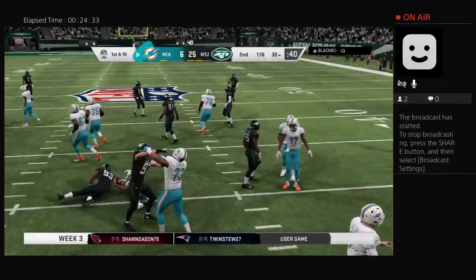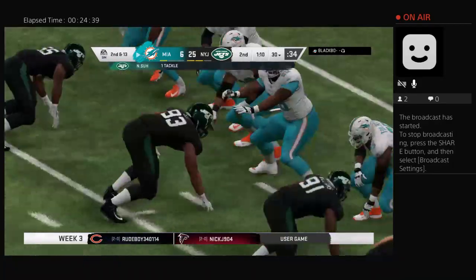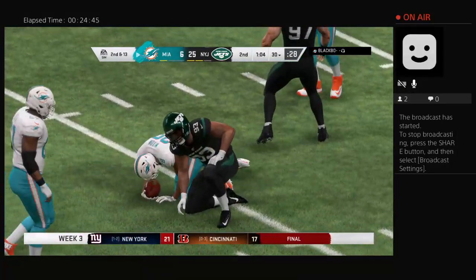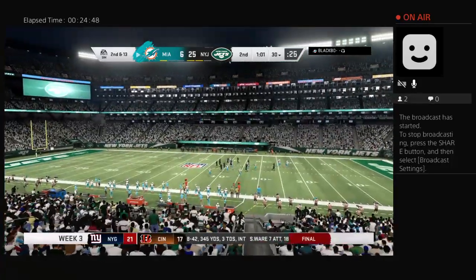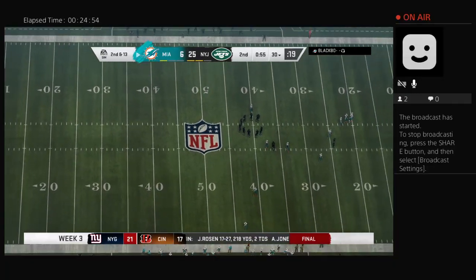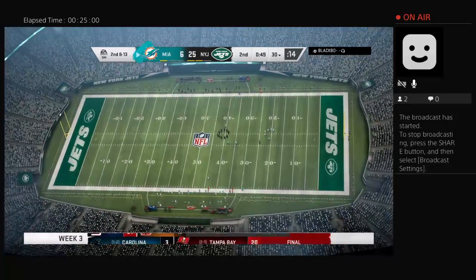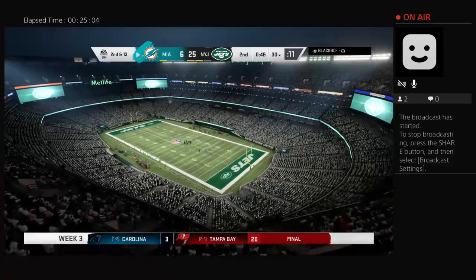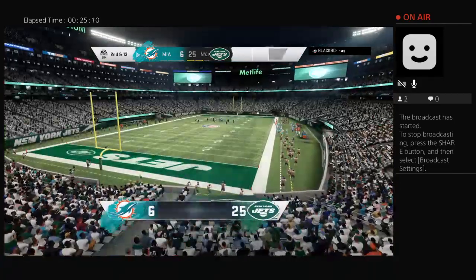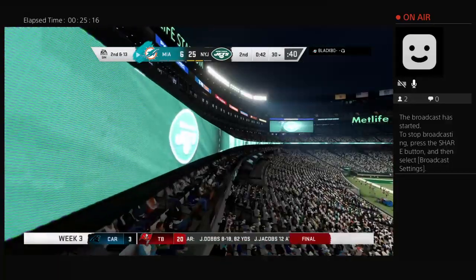After the penalty, it's Mixon. And the running lane's non-existent in this first half as they'll stop him behind the line. That'll set him back with a loss of 3 on the play. And it'll bring up a 2nd and 13. Now the Dolphins will use the last of their timeouts as they'll stop it with just over 40 seconds to go in the first half.